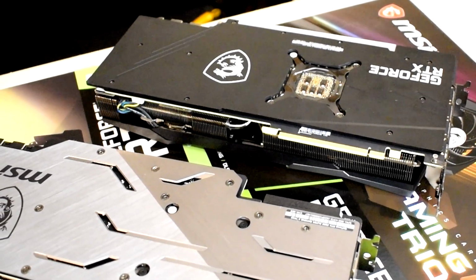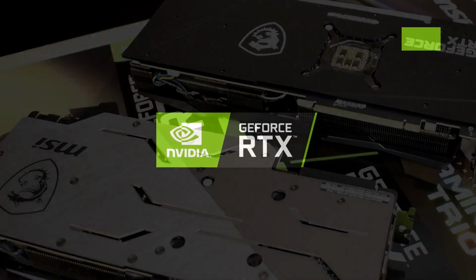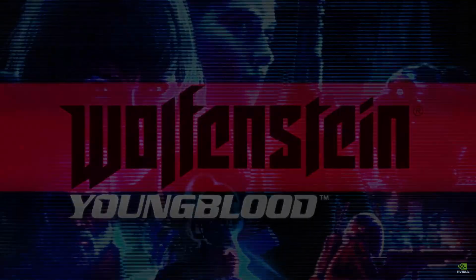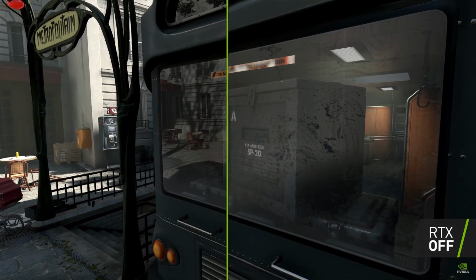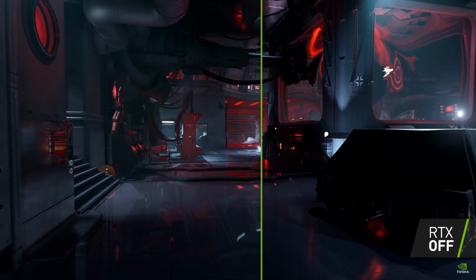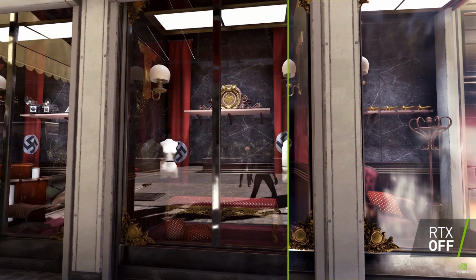Now, that's just traditional rasterization performance. There are, of course, many notable titles out in the market and coming out in the near future with support for Microsoft's DirectX ray tracing, and will also include tech such as Nvidia's DLSS, which is their super sampling tech powered by AI.